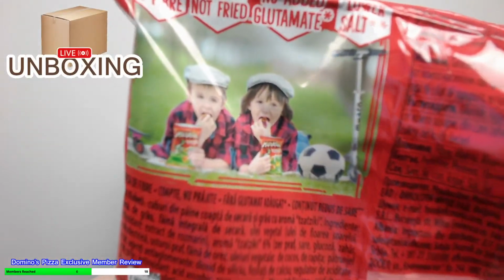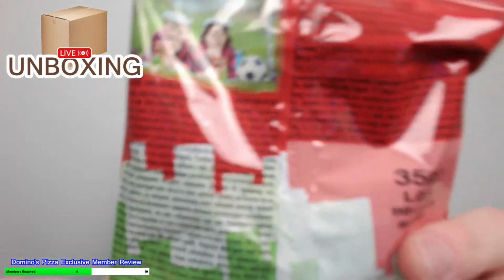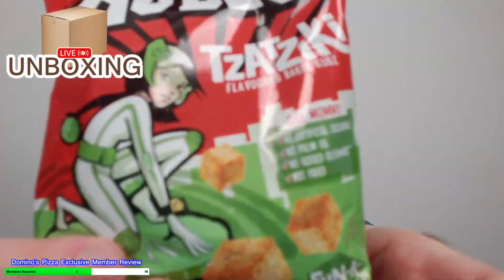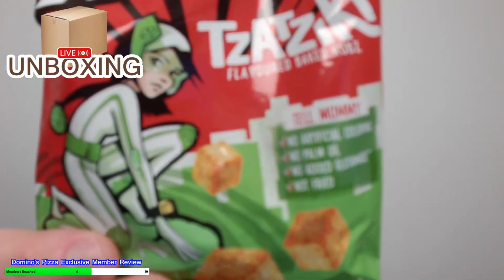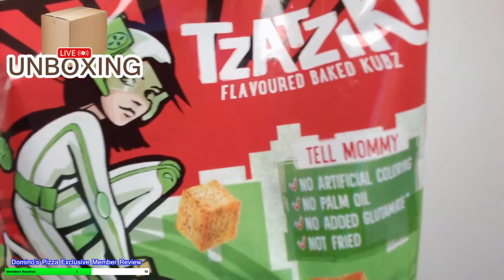Some kids there with a football. There we go. That's quite cute, I guess, doesn't it? Clearly aimed at kids, I would imagine. It's getting weird how it's got the English on there as well. Flavoured baked cubes. I assume that's supposed to be cubes, not cups.